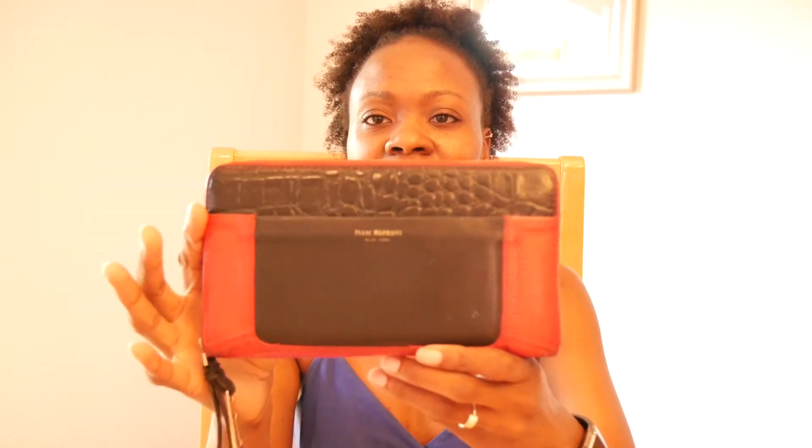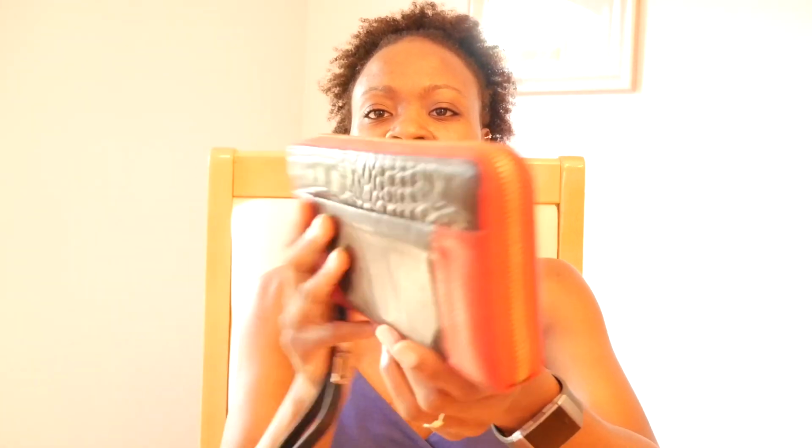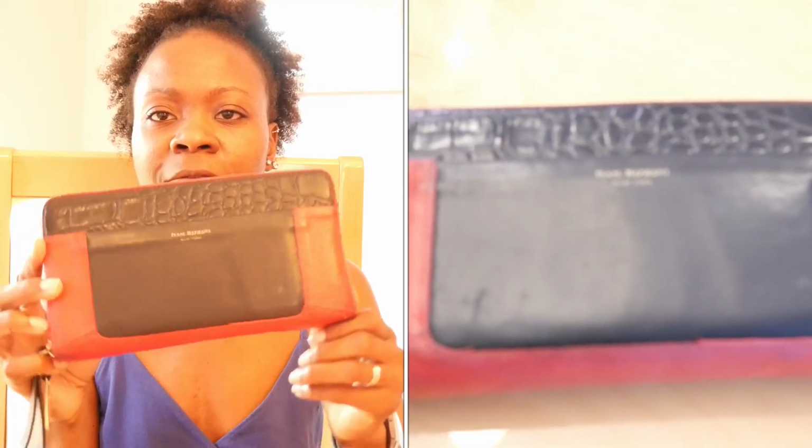So just to show you my old one, I told you, and I lied. I thought this one had my initial on it, but it does not. So it is totally whatever. It's an Isaac Mizrahi wallet in black and red, totally not my colors. And I feel like the wear and tear on here is not really showing up very well on this camera, but that's okay. I'll give you a close-up of this one.